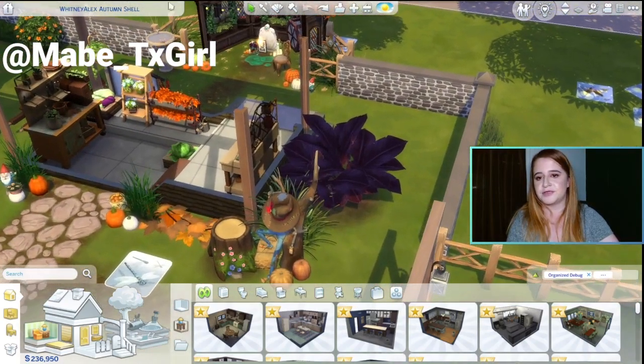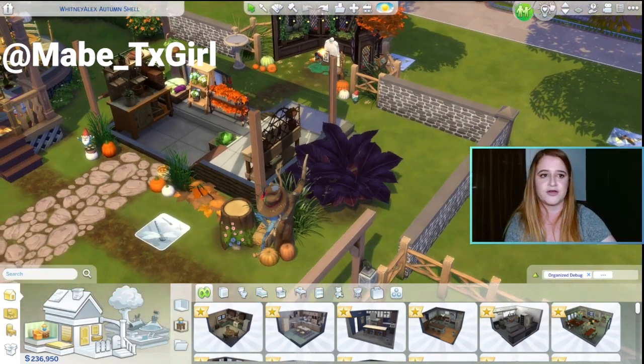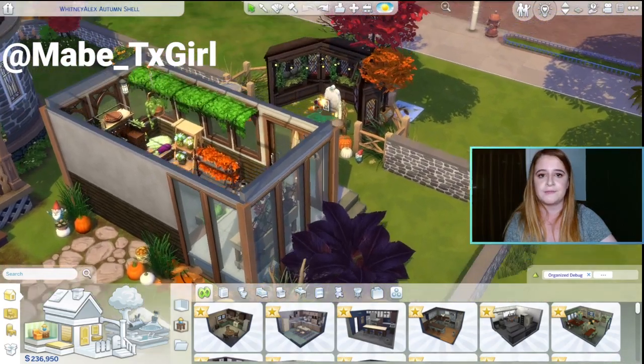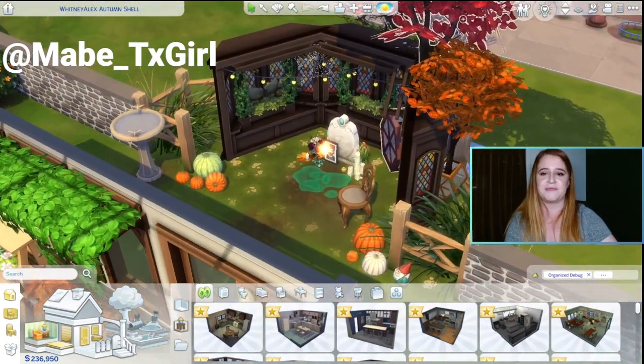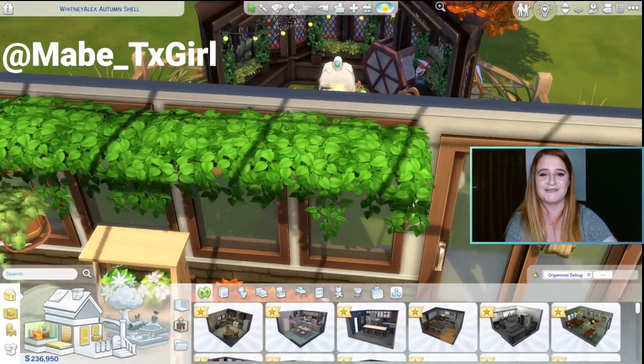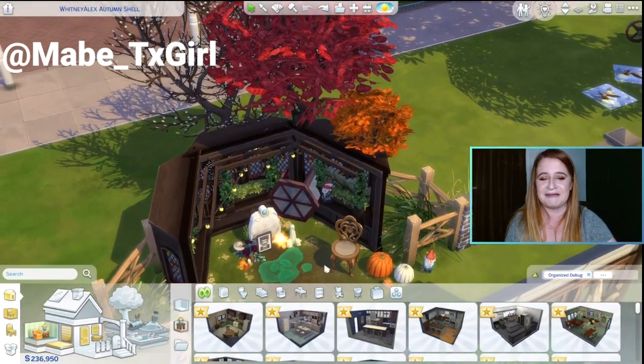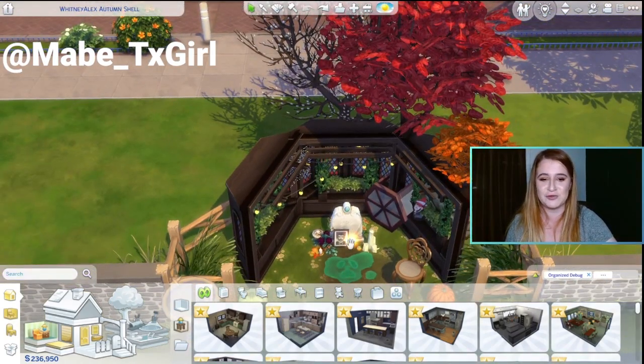Yeah, it's like a utility shed, and I love that you made a second story to it. Again, just using your creativity, I thought was really cool. And then this is probably one of my favorite parts. You just made this random shrine. And maybe it's not random. Maybe it means something to you. And I'm sorry if I'm being offensive. But I love it. It was such a cute, random idea.